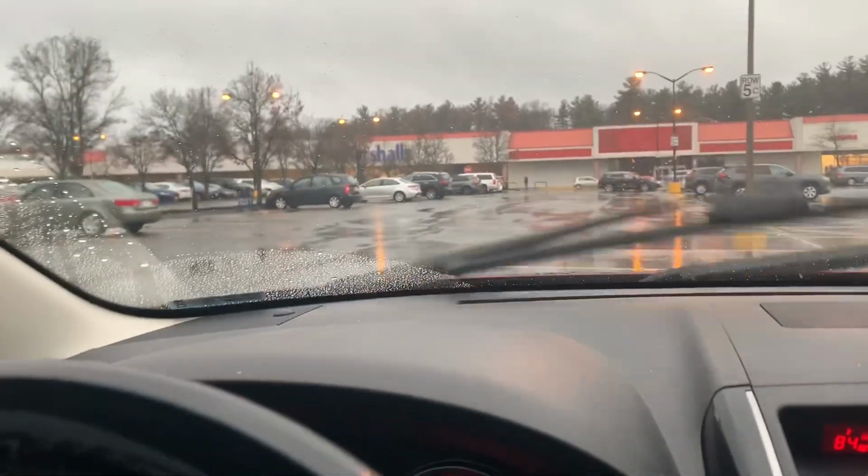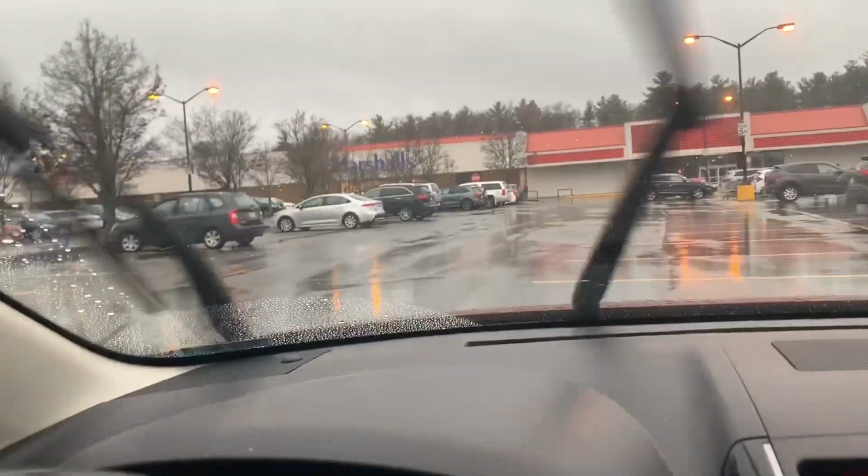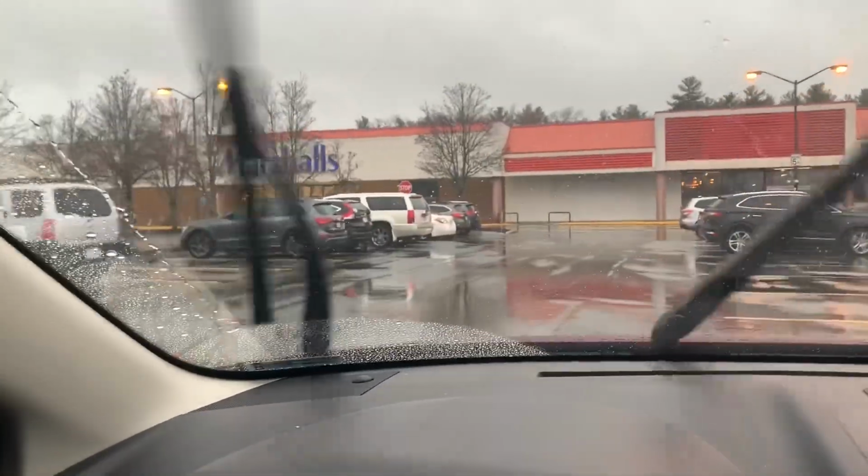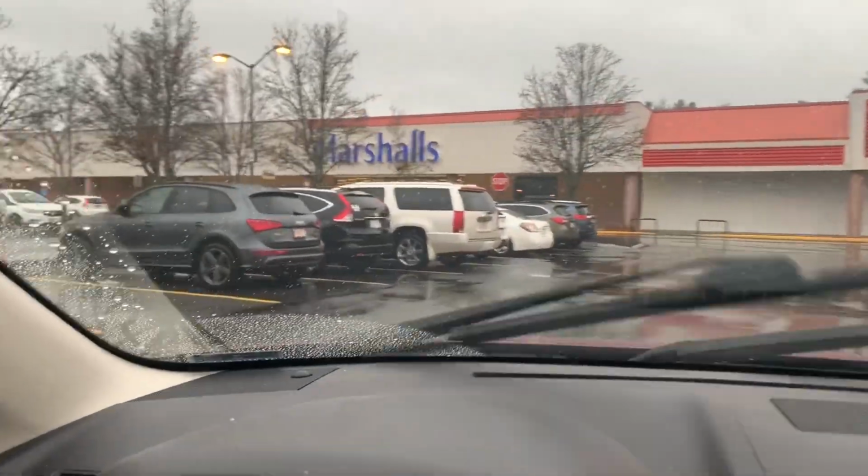We're approaching Marshalls in Tewksbury, Massachusetts. Gonna go see what they got on the shelves today and share with you guys. Why not? On this really rainy, very cold, borderline snowy, if it was just a few less degrees, Sunday afternoon.